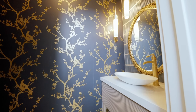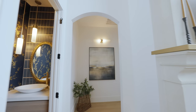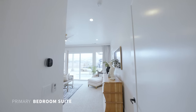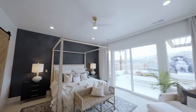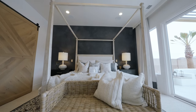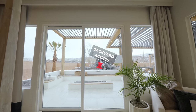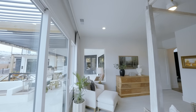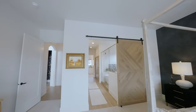Check out this super classy and elegant powder room with the vessel bowl sink, beautiful wallpaper, and then continuing through will lead us into the main floor primary bedroom suite. Take a look. Alright guys, now let's head into our amazing spa bathroom ensuite.